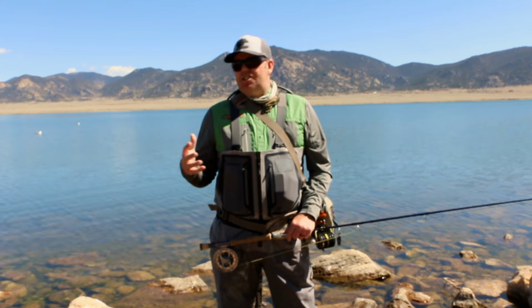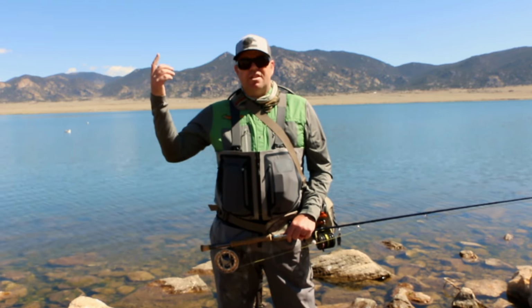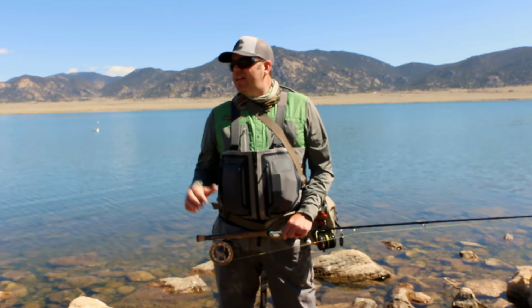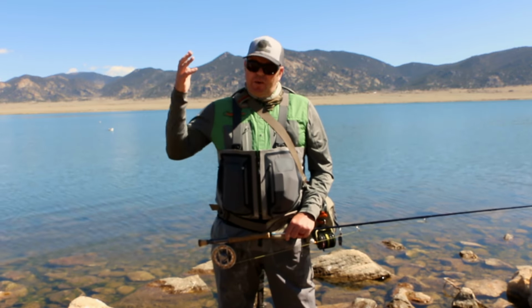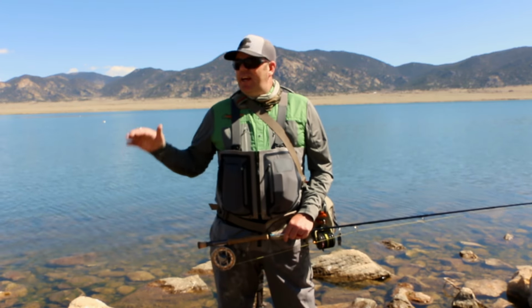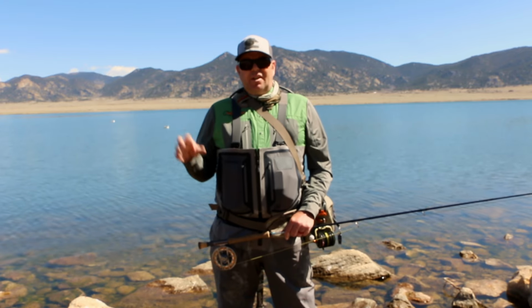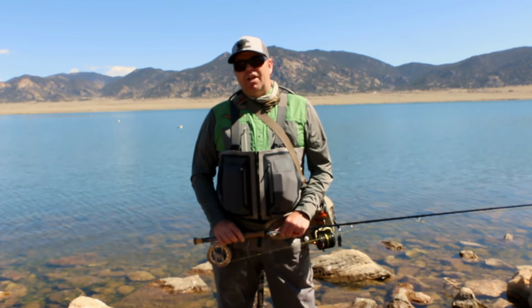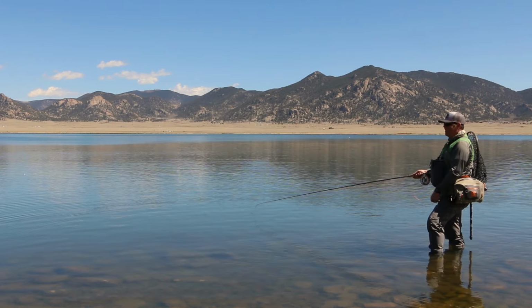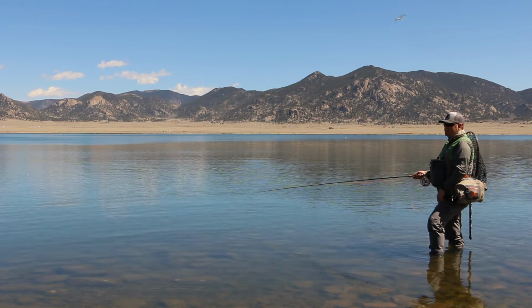When these bugs hatch, they're going to get off the water and they're going to mate. You're going to see these swarms, kind of like you do with some mayfly species. You'll see these swarms, and then once the eggs are fertilized, the females will come back to the lake and they'll skitter across and drop those eggs and then go on their way. So in those adult stages, it is pretty hard to focus on in terms of fishing or imitating that, but it can be done.